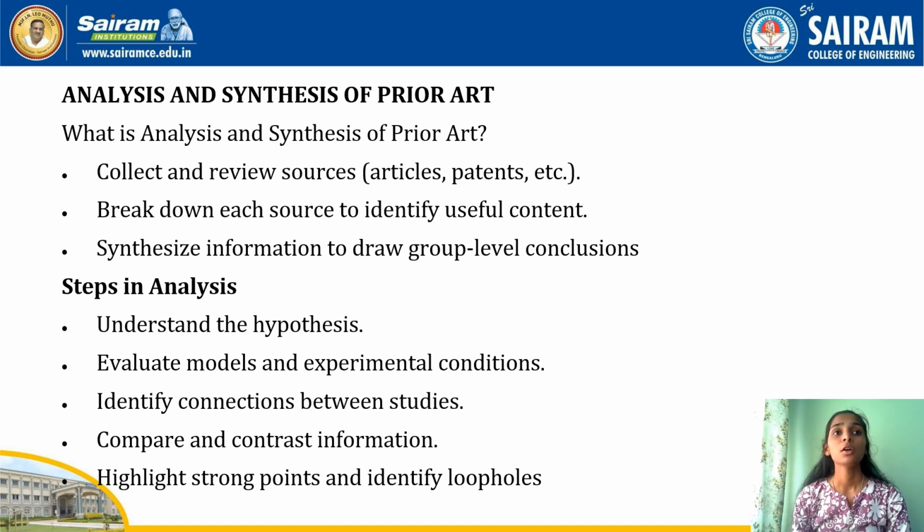Prior art. So what exactly does analysis and synthesis of prior art mean? It involves collecting and reviewing a range of sources such as articles, patents and other relevant works related to the research field. Next, what is the goal? The goal is to break down each source to identify useful content.